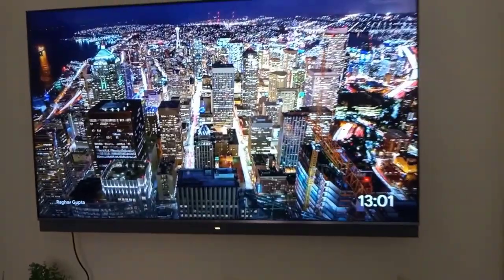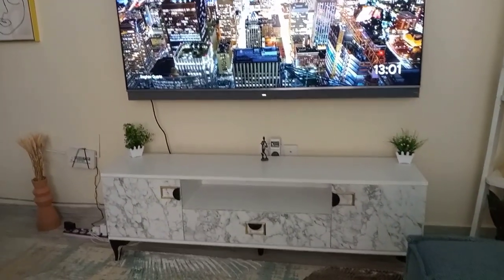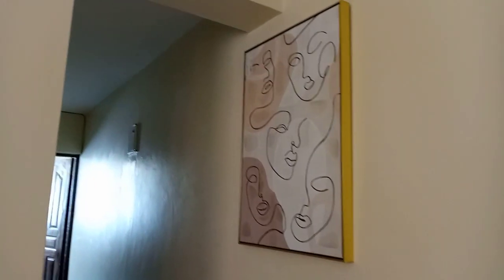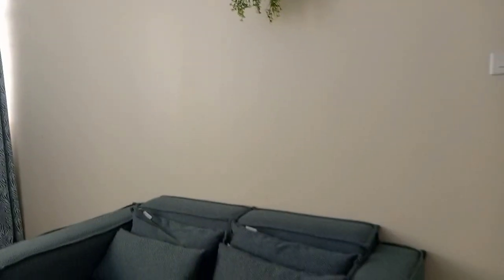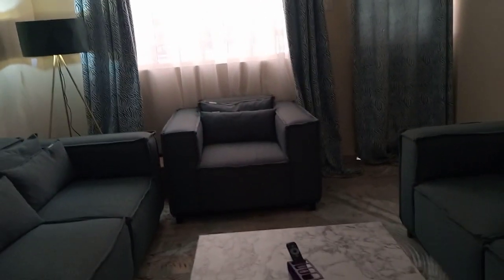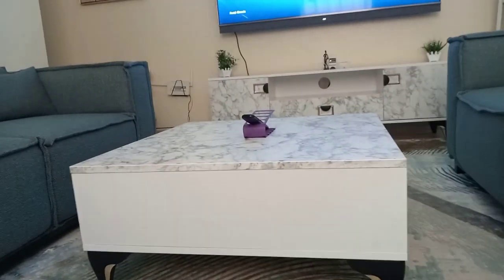Yes, and now here are the electronics, but first we have this beautiful artificial plant. This is a 75-inch TV, and here is the TV stand. Yeah, it also has two artificial flowers and an African cultured person. Yes, and this is a beautiful, beautiful art. Here we have a beautiful artificial plant and a clock. I just love that clock. And down here we have a two-seater and a one-seater. Yes, and that's how the sitting room looks like from this side. And from this side, it's beautiful.